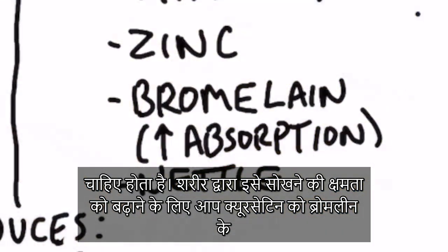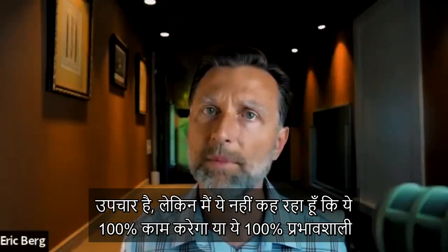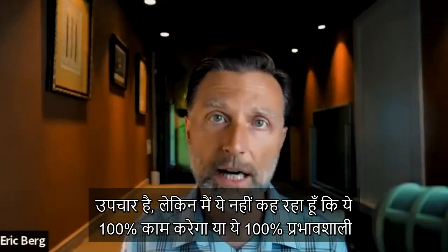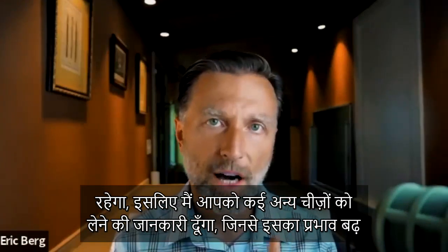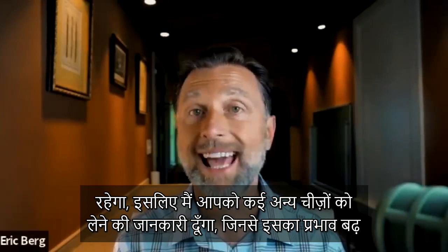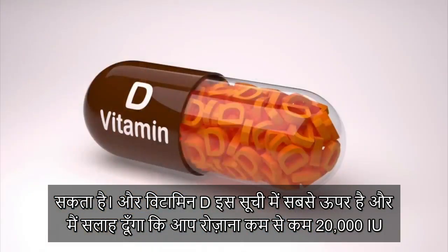All you need is just a little bit. Now, to increase the bioavailability even more, maybe you can get quercetin with bromelain, which is another compound that can help you absorb quercetin. Now, this is a very effective remedy, but I'm not saying it's going to work 100% of the time or it's going to be 100% effective. So I'm going to give you several other things that you can take that will enhance this effect, okay? And vitamin D is at the top of the list, okay?